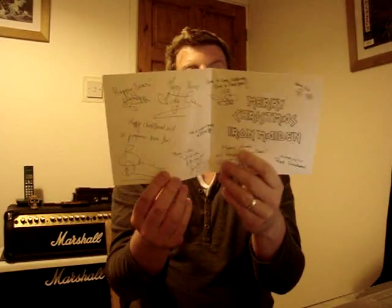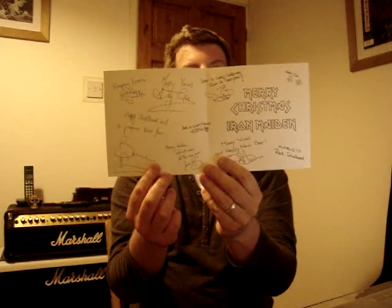Original copies of this came with a Christmas card, which has got sort of signatures from the management and the band. So if you're going to look out to try and get hold of that one for your collections, you really want to get it with the Christmas card.